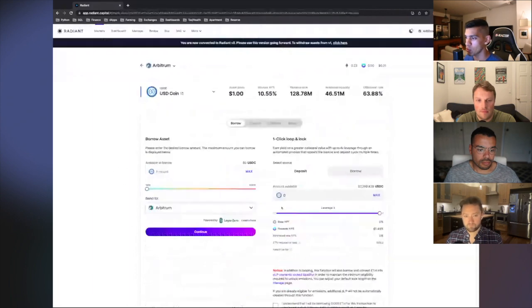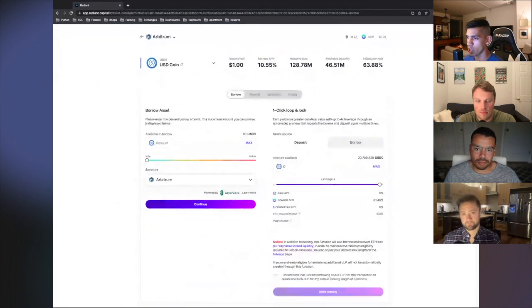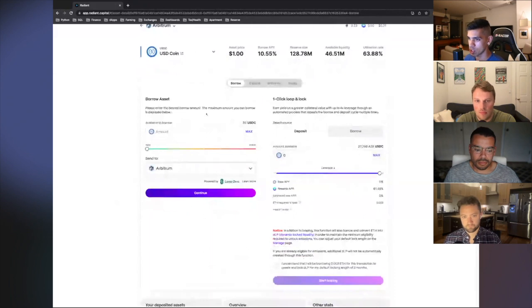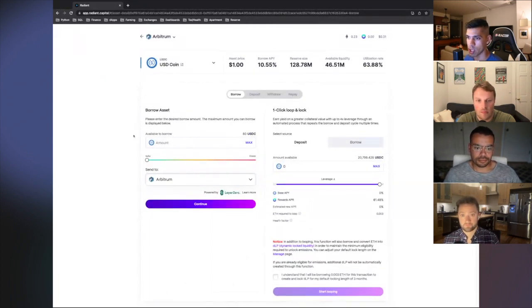Now, how do you get the 60%? That's what everyone wants to know. An interesting feature that they've implemented in V2 is this one-click loop and lock. If you're not familiar with looping in DeFi, what you're basically able to do is, let's say I took my $100 of collateral and borrowed $80 of USDC against it, and then I redeposited that back into the protocol as collateral, and then I did an 80% LTV loan on that $80.